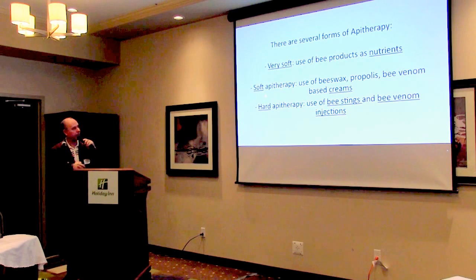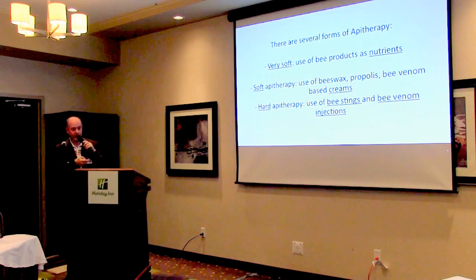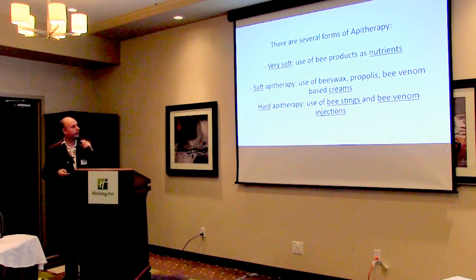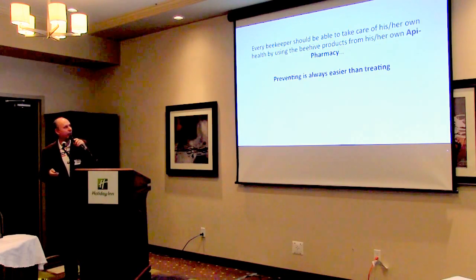Soft apitherapy is the use of beeswax, propolis, bee venom, but in creams, not in stings like in hard apitherapy or bee venom injections. So if you would like to specialize in apitherapy in the future, and you do not already have a health practitioner base, you can opt for this first part or this one. But hard apitherapy is more difficult, more dangerous because of the allergies and so on, anaphylactic shocks. So this is mainly for health practitioners. It's a longer process, a couple of years to learn all these things. You must first have the needed knowledge and then the practical skills to practice any form of apitherapy.